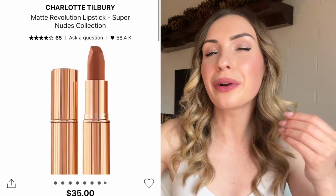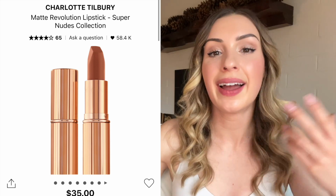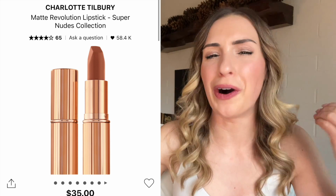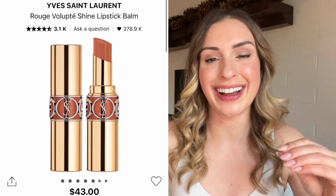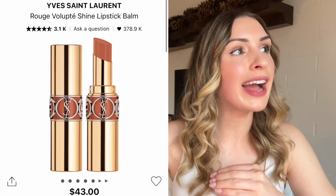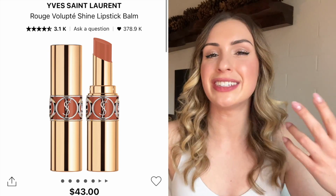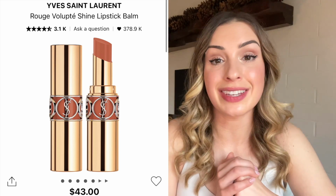And then for more of a balmy, glowy, shiny type of formula, I am going to mention these again. I mentioned these in the other video, but they deserve all the love and all the attention. It is the YSL Rouge Volupté Shine lipsticks. The packaging is beautiful, but the formula is even better. I don't know why these are my go-tos even compared to the Dior's and the Guerlain ones, but I just keep going for these, and it might be the shades.